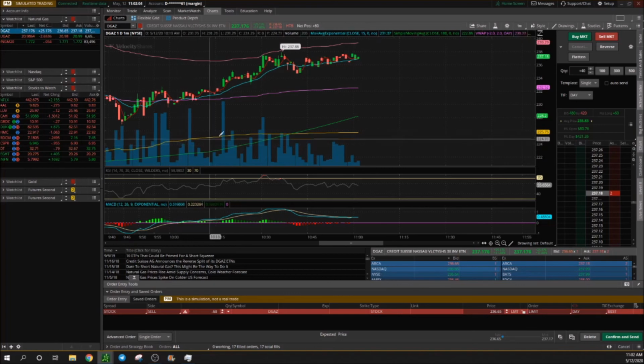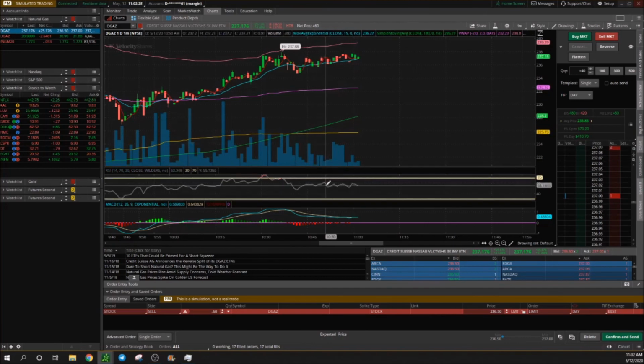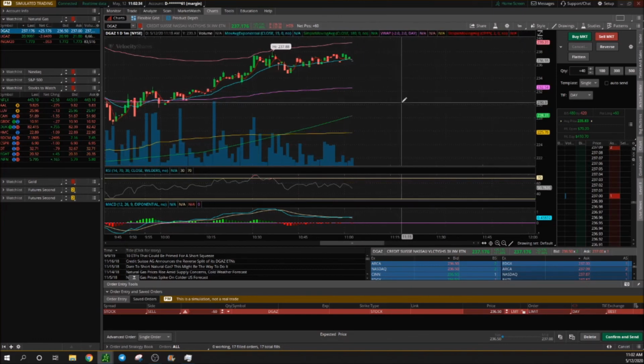All right, what's it going to do? It's looking like natural gas may have found a good support level here, and the longer it's consolidating, I'm starting to see a push on natural gas now, so it might be a good idea to exit my position here on D-gas. I'm waiting to see what happens here.